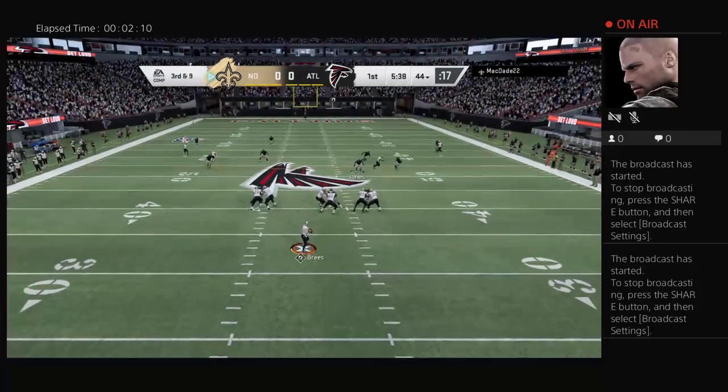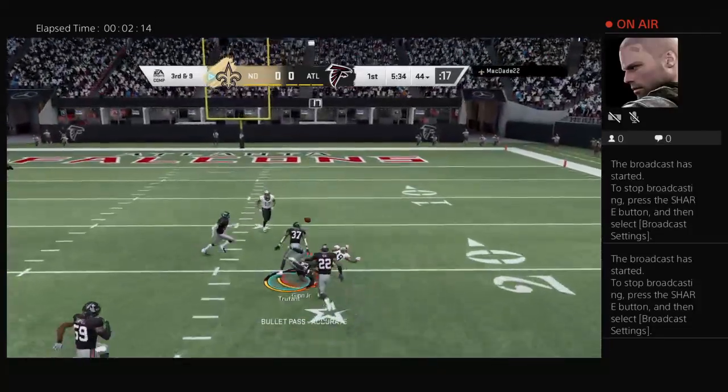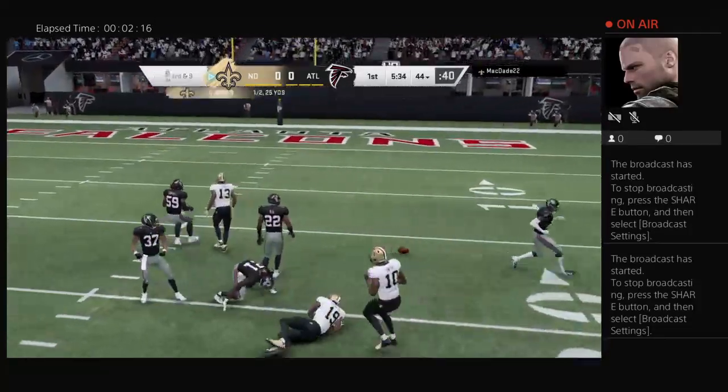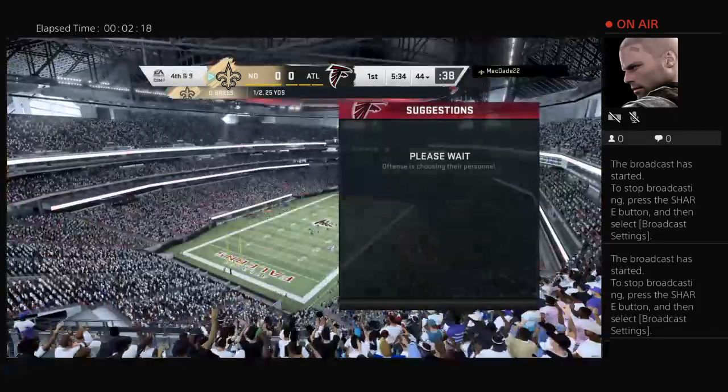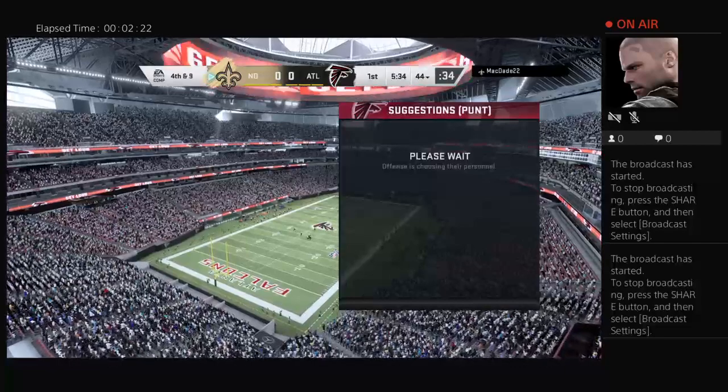Now Breeze on third down. Looking deep downfield. And that will be incomplete. Well, they weren't scared to let it fly, but it falls to the ground and brings up fourth down.